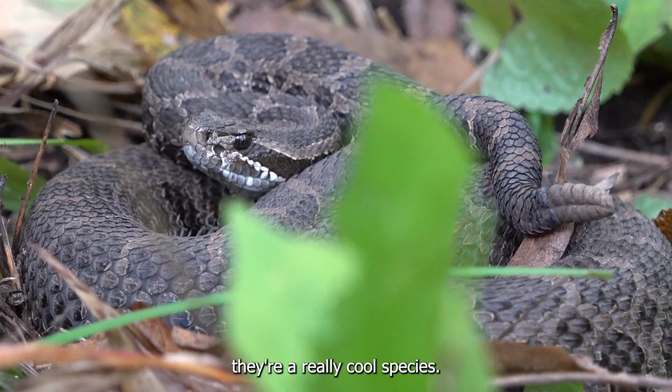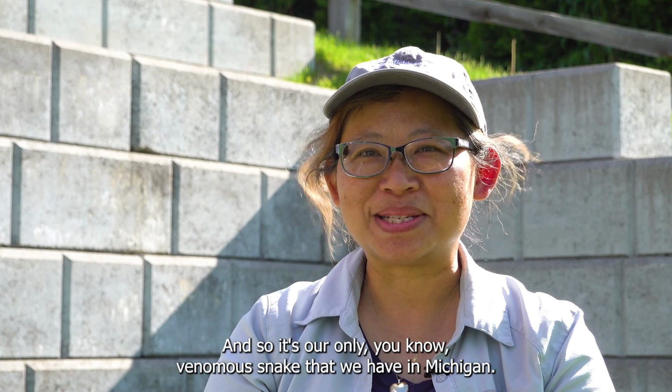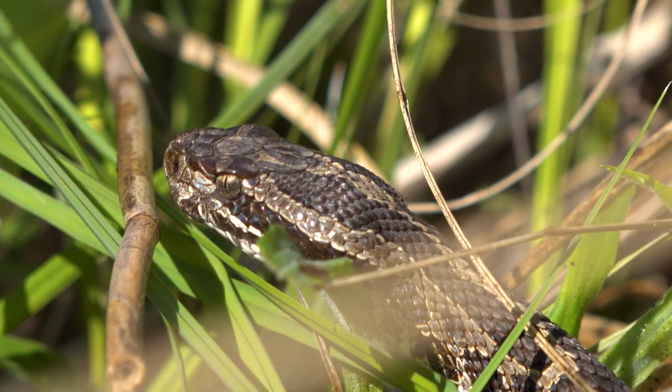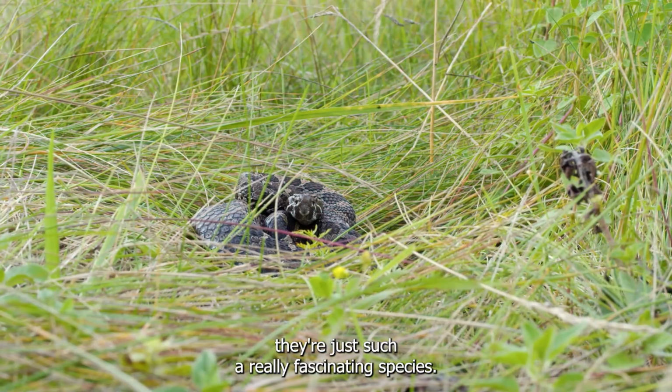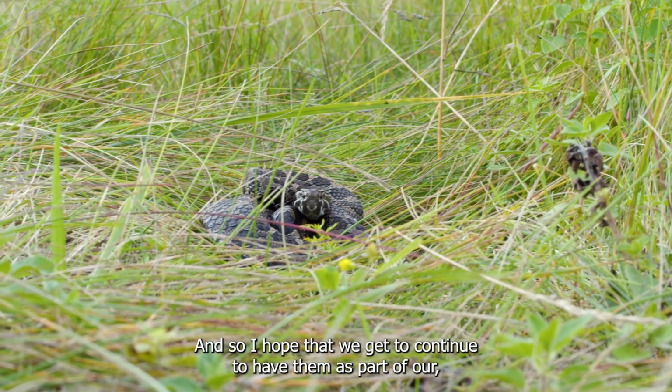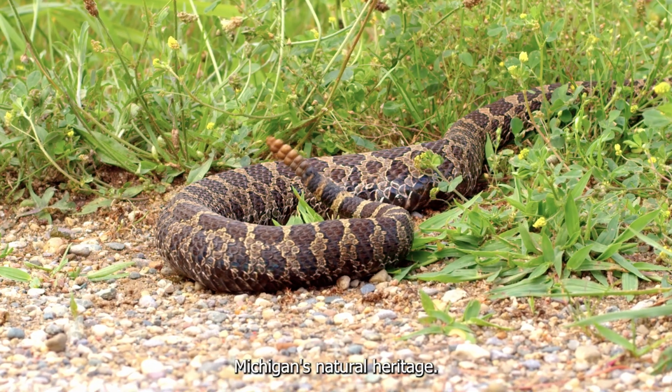They're really cool species, and it's our only venomous snake that we have in Michigan. And if you ever get to see one, they're just such a fascinating species. And so I hope that we get to continue to have them as part of Michigan's natural heritage.